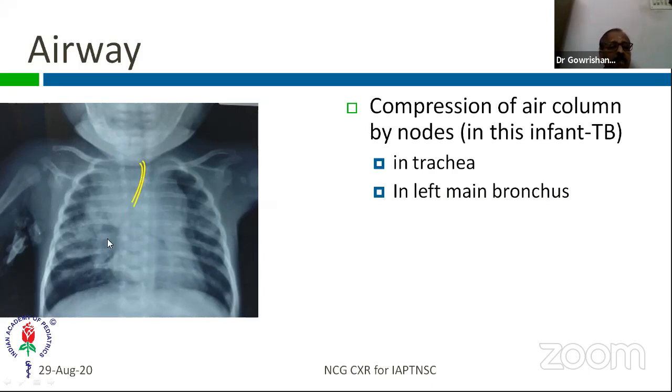Then lower down you are able to see the right lower lobe bronchus. The left main bronchus you are not able to see. Why? Because this again is narrowed. Are you able to make out? So you need to look at the airway so that you can make a diagnosis of nodes compressing on both sides, while the child is alive. This can happen with tuberculosis most often. If it is a tumor, most of the time they succumb if you don't treat. But with tuberculosis, even with these big nodes, they can go on for weeks together, months together.